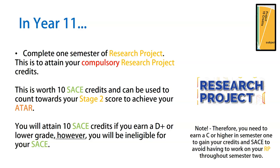Therefore, you need to earn a C or higher in semester 1 to gain your SACE credits, and SACE, to avoid having to work on your research project as a compulsory throughout semester 2.